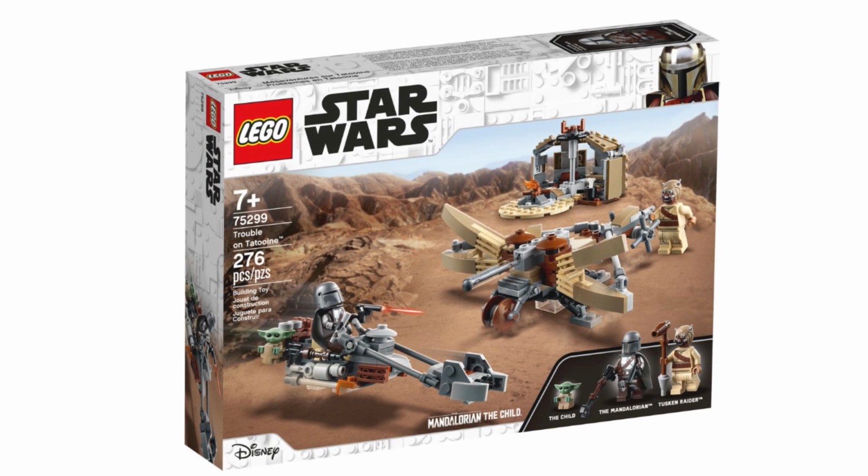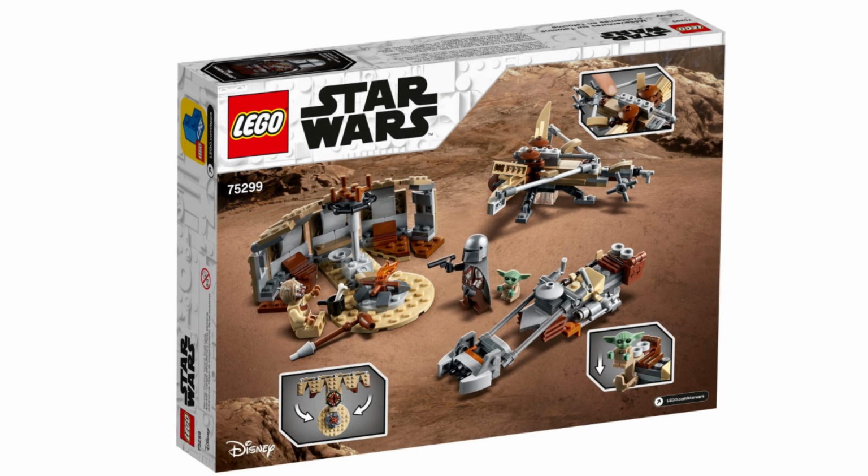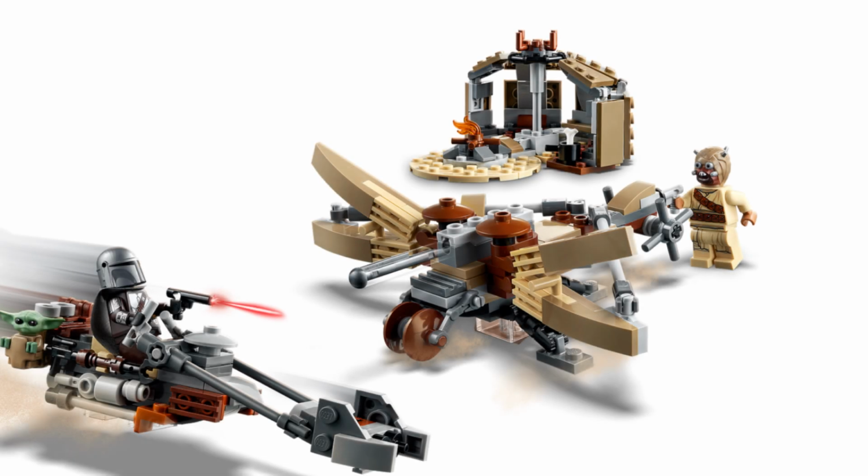Now, I'm going to start off with the Encounter on Tatooine set, because everything I say in this video doesn't apply to it. This is a pretty good set. I really like the way they handled the Encounter on Tatooine. It comes with 276 pieces, ages 7 and up, retail set 75299, and it has 3 figures retailing for basically $30, which is a little overpriced, but I see it. That's like the equivalent of a Final First Battle Pack or an Anakin Starfighter. I could see that. That's totally worth it.